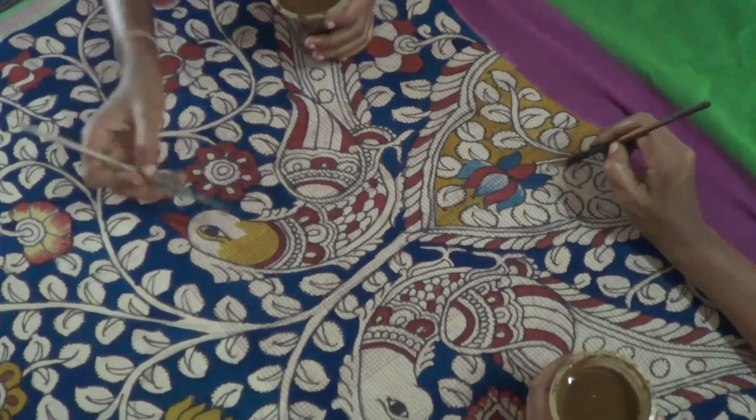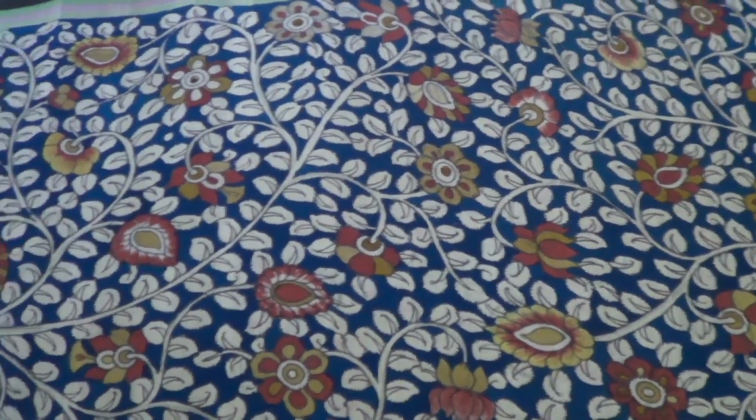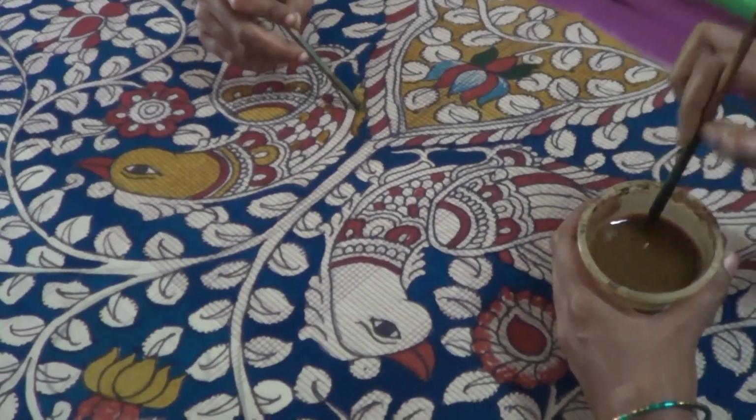Father told me, there are many engineers and many doctors, but why don't you seriously engage in your craft? You should learn the craft, you should practice this. Those words inspired me. I thought, why don't we bring back the tradition, the real Kalamkari?